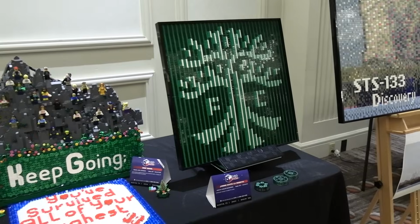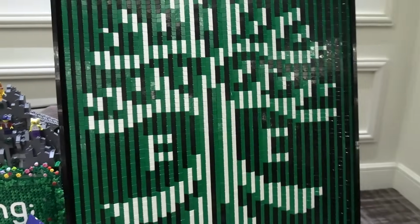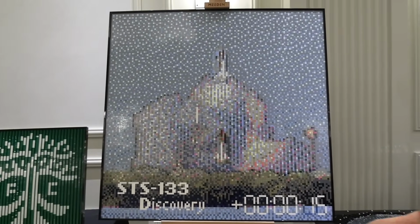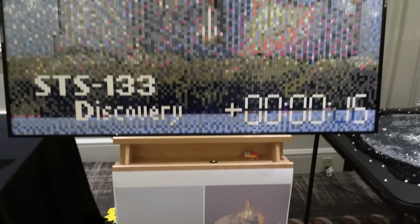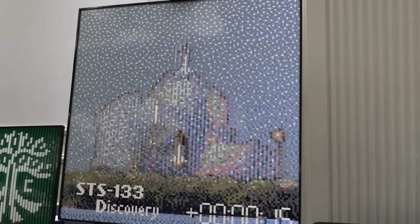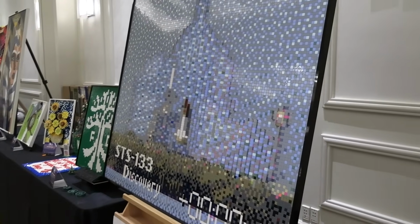And here we have a lenticular mosaic. So this one kind of changes shapes depending on which side you look at it from, which is always a really cool technique. And this next one is the Space Shuttle Discovery. You can see the inspiration for this build down below here. And once again, it also kind of changes perspective depending on which side you're looking at this from. So very different type of mosaic, using a lot of just the gray and a couple colors of the one by one kind of tiles there.